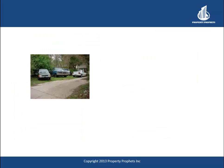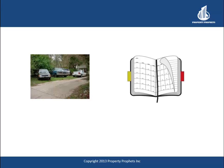Next, depending on the location, there may be a demand for parking. You may have a property in a downtown core area where parking is expensive. So you may have a spot which can be rented out weekly or monthly.